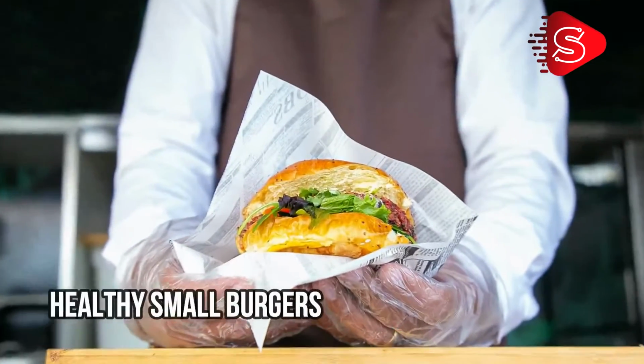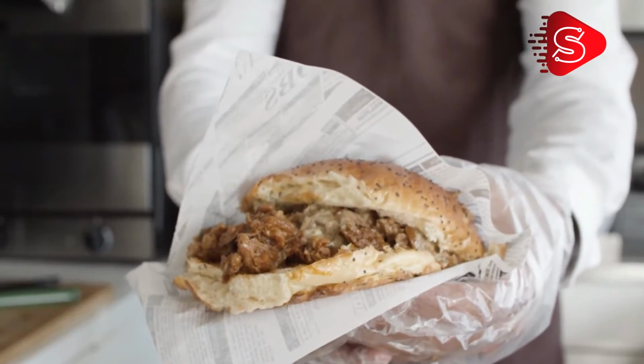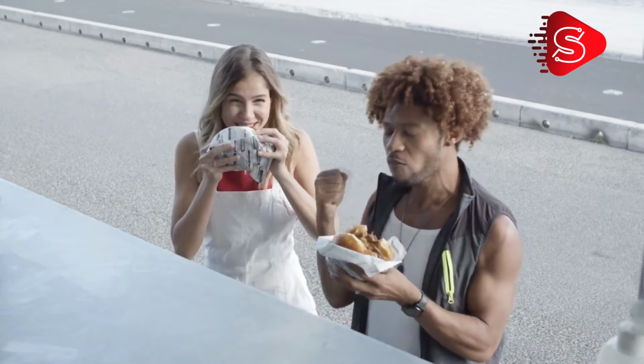1. Healthy small burgers. Who hates burgers? No one. Especially kids, they love it. So let's make healthy small burgers for them.